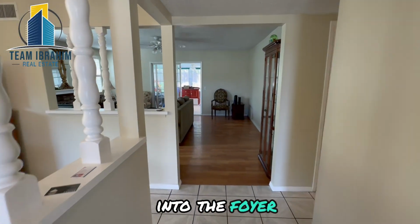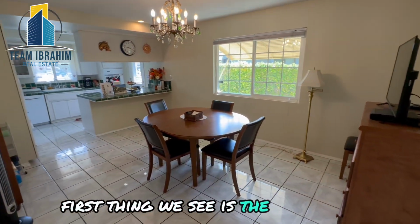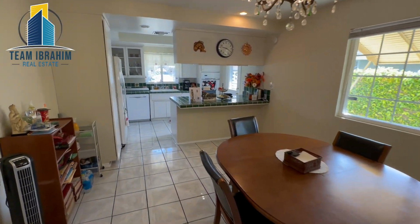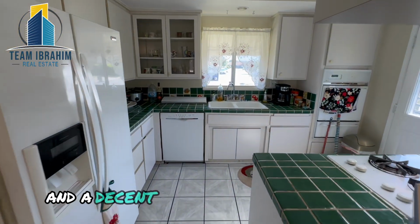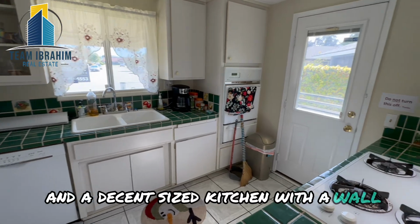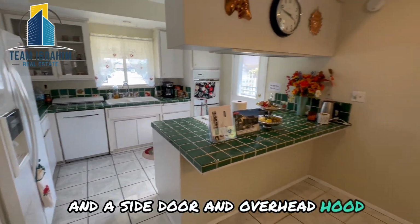Into the foyer. First thing we see is the dining area. And a decent sized kitchen with a wall oven and a side door and an overhead hood.